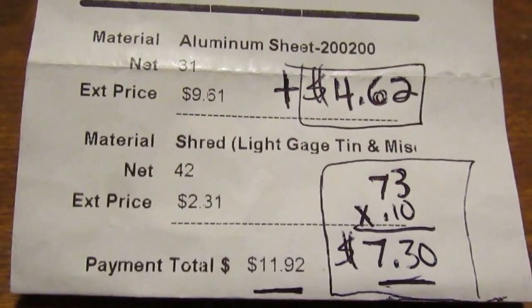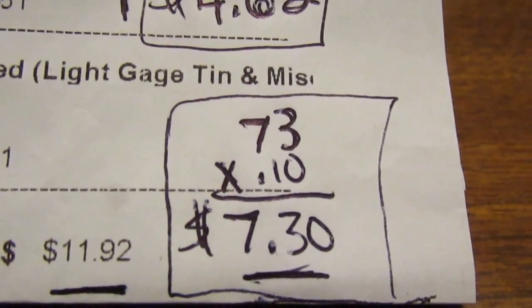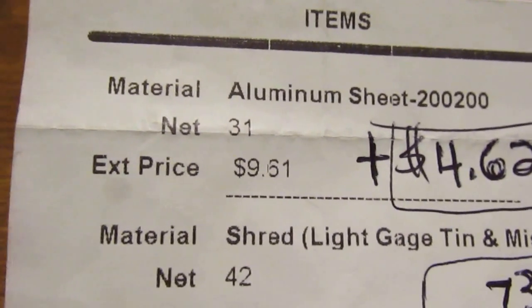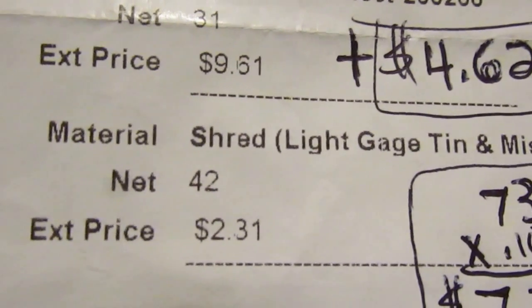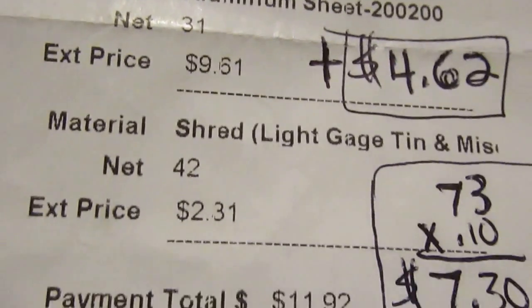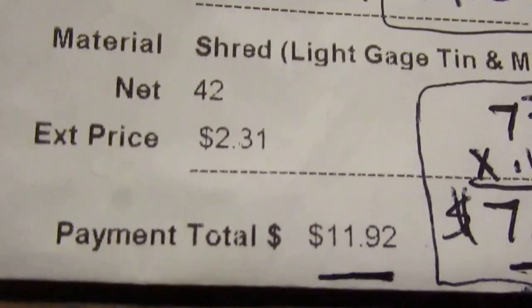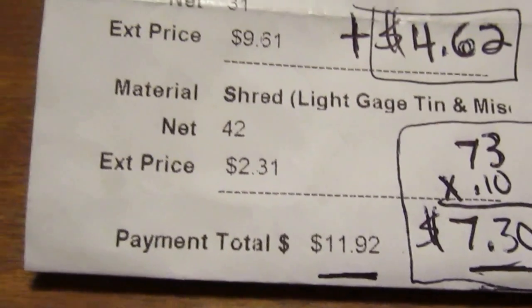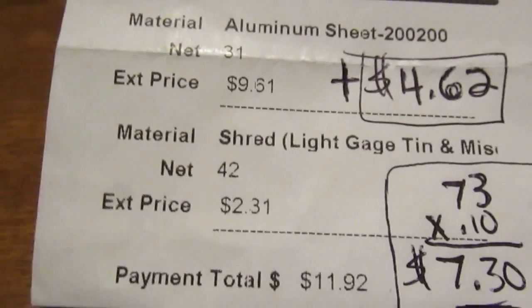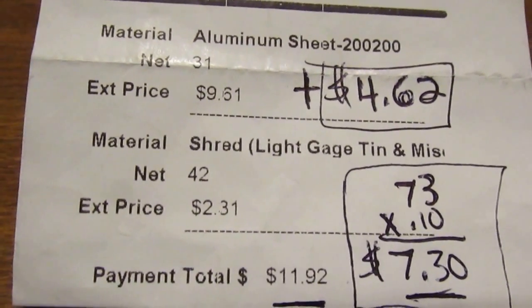All 13 of those blinds left intact weighed 73 pounds, and for aluminum breakage it would have been 10 cents a pound, so it would have been $7.30. Taking them apart, all that aluminum sheet weighed 31 pounds. The tin, called shred at that scrap yard, is 42 pounds. So that equals the 73, of course. For the 31 pounds of aluminum sheet and this 42 pounds of tin, the total was $11.92. So actually, tin has come up where I live, all the way to 5.5 cents a pound. That's a nice little rise lately. That's really good news for everybody.